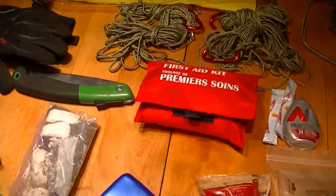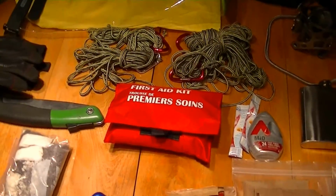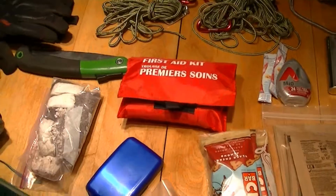Right in the middle of the table, first aid kit, just a general one. Added some stuff to it. I put some water purification tablets and stuff like that in there. Always take it with me. Never had to use it yet, but when you do, you want it to be there.